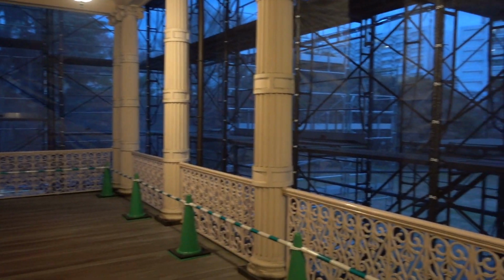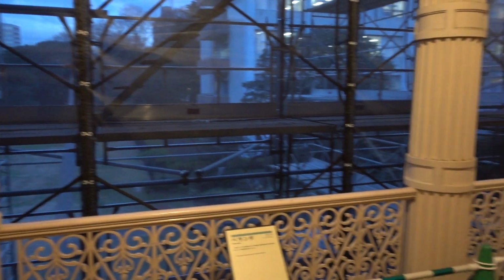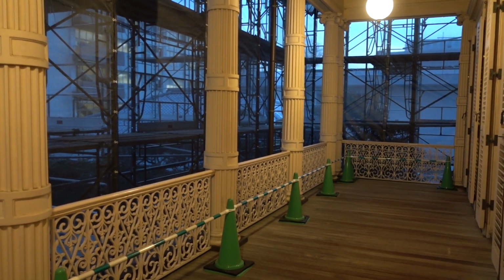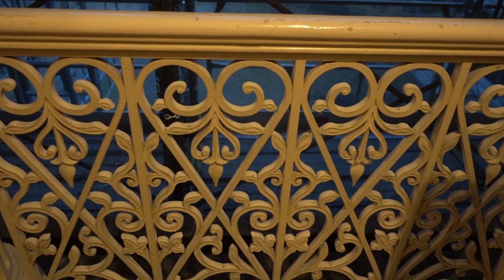I'm standing on one of the verandas that this home features. The verandas are actually one of the distinguishing architectural details of this home, and the railings behind me are part of the original house that was restored and put back into place. It's unfortunate that they're doing construction on it while we're here.